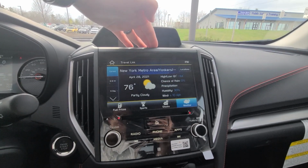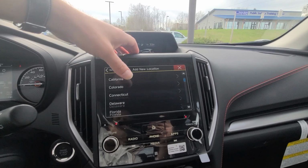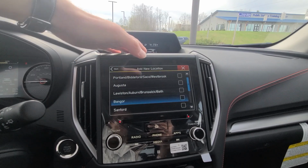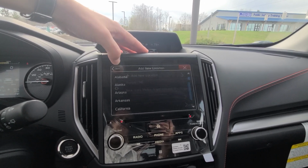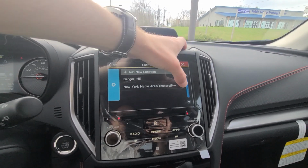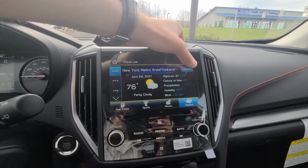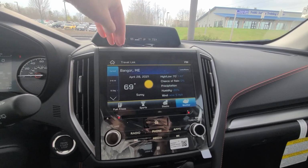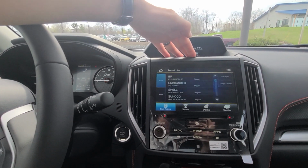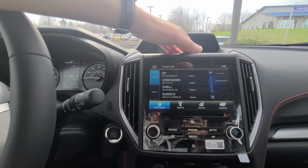Here you can actually program in the location you want it to show. So if you're local to Maine, you can come in here, you can choose Maine in an area that's closest to you. If you're not near New York, you come in, you can hit the settings button here, delete it out of there, and then while you're actually in there, you'll select Bangor and it's now going to change it right to that. Fuel prices, same thing. You go in there, you change the location, same way we just did for the weather location.